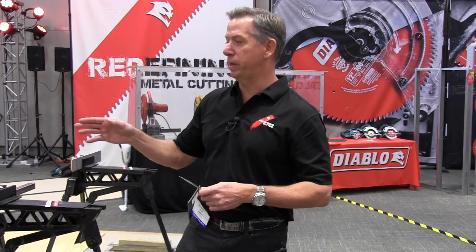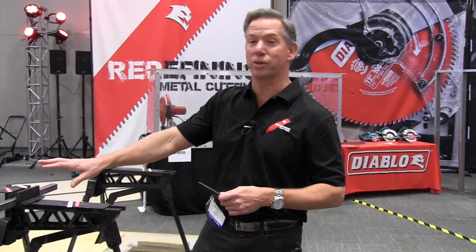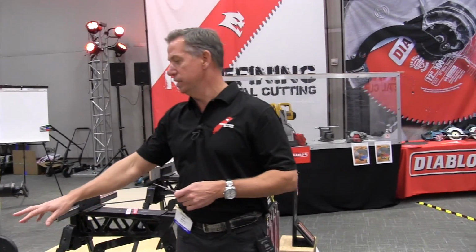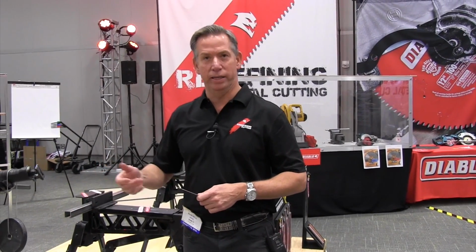Okay, you can see the dramatic comparison in terms of speed, but also this blade, although that's a pretty extreme application, it gets very, very hot. This blade is about done, where the Diablo can still eat and is ready to go.